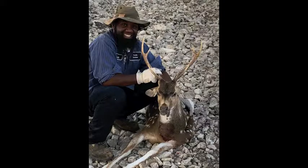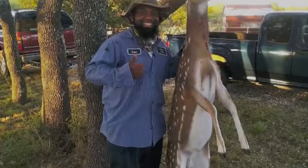As you guys can see here, this was a big buck. And it sounds like Uncle Jerry and them just pulled back up.